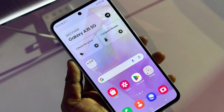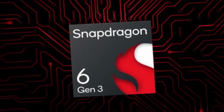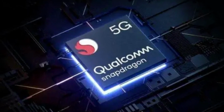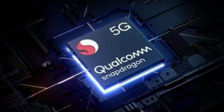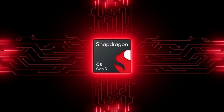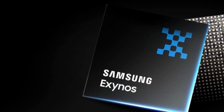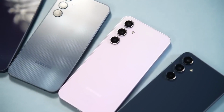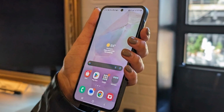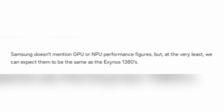But how much of an upgrade is it compared to last year's Galaxy A35? The Snapdragon 6 Gen 3 replaces the Exynos 1380 that powered the previous model. According to Samsung, this new chip delivers an 8% boost in CPU performance. Benchmarks show that the Snapdragon 6 Gen 3 has better multi-core performance, while single-core speeds remain nearly the same as the Exynos 1380. This means tasks that rely on multiple cores, such as gaming, video editing, or running multiple apps at once, should see noticeable improvements. However, everyday tasks like browsing and social media might not feel dramatically different.